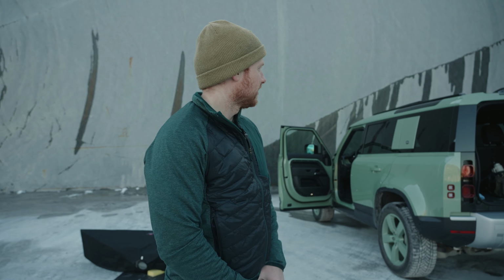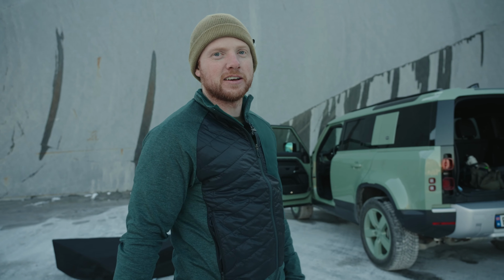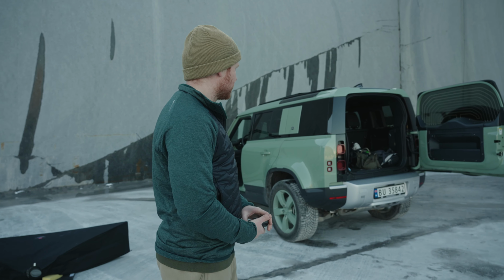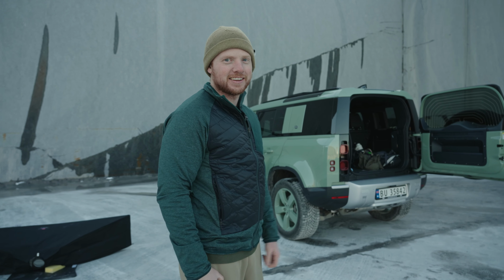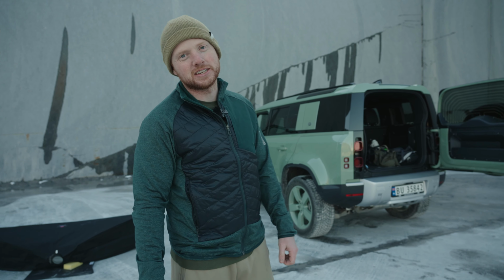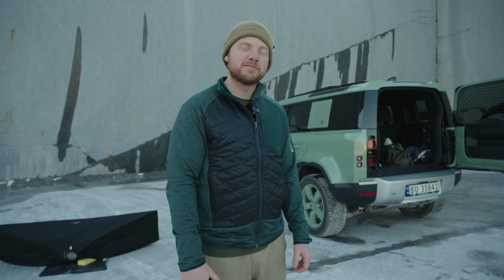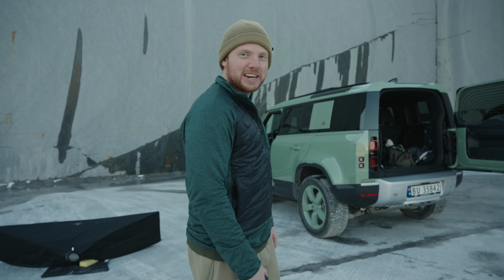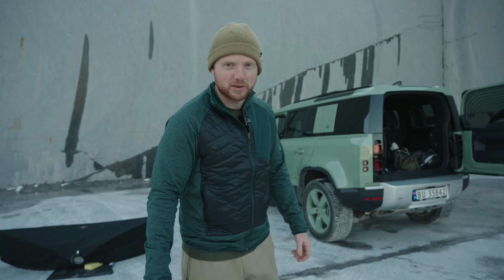That's it. The Land Rover Defender. It's cool. I love the car. I think it's rad. As a Defender fan, you couldn't ask for anything more. The spec, the 75th Anniversary Edition, I think it's polarizing. People love it or hate it, but I think it's pretty cool. Why not? It's fun. It's green. Who doesn't like green? Green's dope.